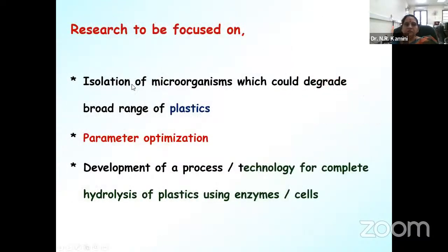Therefore, research should be focused on isolation of microorganisms which could degrade a broad range of plastics. Because enzymes are substrate specific, even in polymer degradation they are sometimes enzyme specific, but we have to isolate an organism in such a way that the enzyme or the organism is able to degrade a broad range of plastics. Accordingly, it has to be developed.